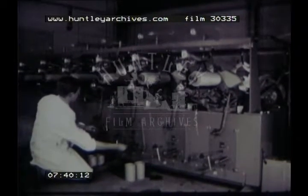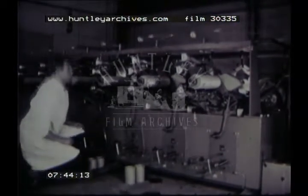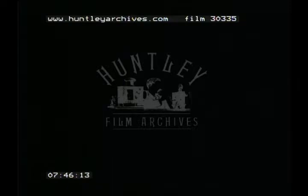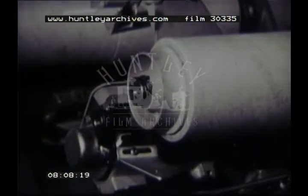In this demonstration, you can see the versatility of the Leesona winder, which alternately allows two packages of up to 15 pounds each to be wound on the same spindle, thus halving capital investment and reducing floor space. An aspirator enables the operator to control the tapes, which are continuously fed.